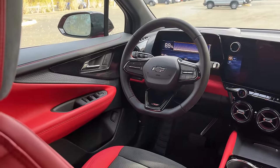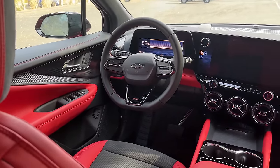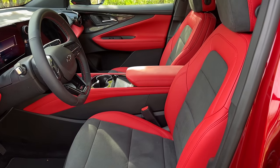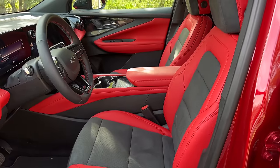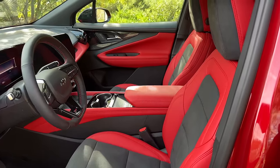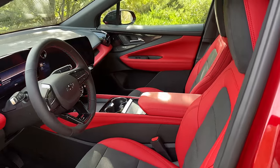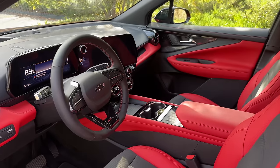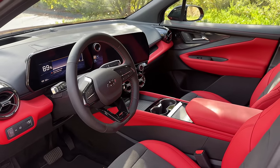You do have some nice materials, some nice stitching and leather. You also have Alcantara on the seat center and the headrest, which looks good. But pretty much, I would say, for the low $60,000 price point, where this particular Blazer EV RS is located, it's pretty much exactly the kind of interior that I would expect from this vehicle at this price point. Not too over the top great, but also not bad, just right.